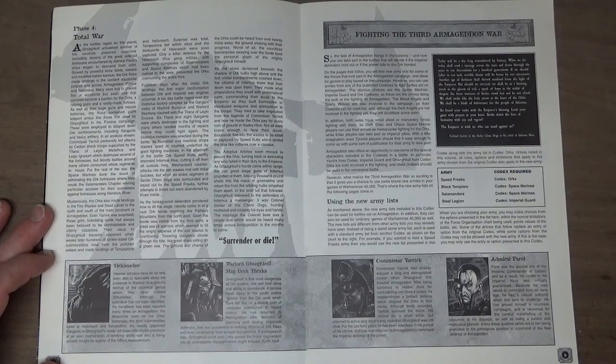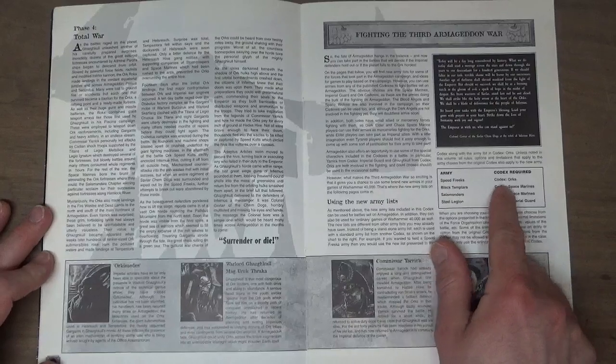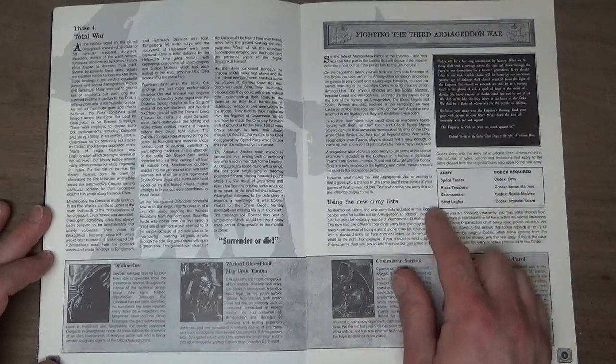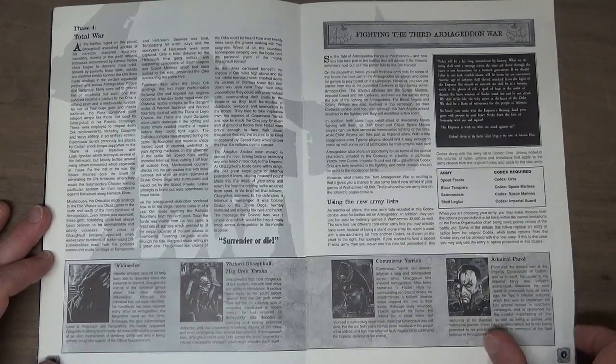To his prestigious position in command of the fleet defense of Armageddon. Cool. So yeah, it's telling you here, the Speed Freaks is an add-on for Codex Orcs, the Black Templar is of course an add-on for Codex Space Marines, Salamanders same thing, and then Steel Legion adds on to Codex Imperial Guard. So, there you go.